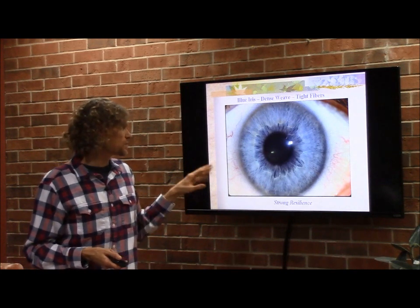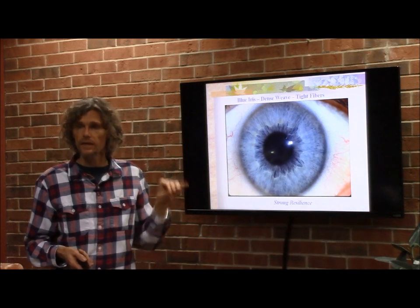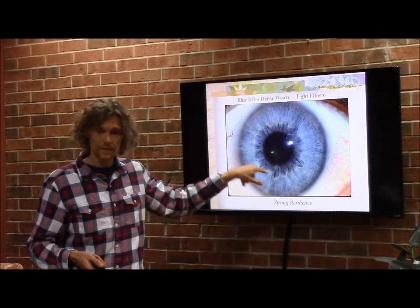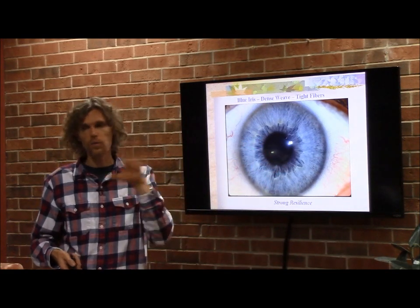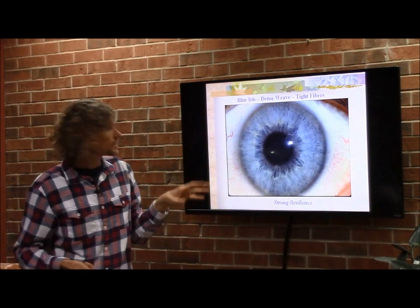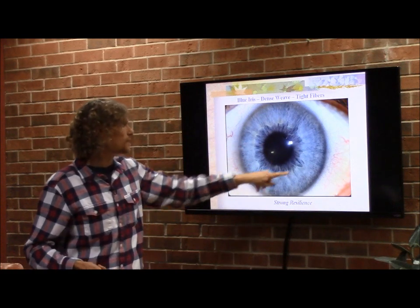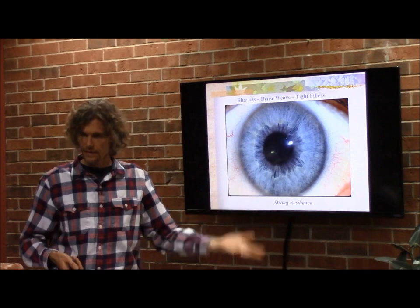Well, that person just happened to have a lot of those outside of the collarette. They can be inside or outside the collarette. If they're inside the collarette, they're in the stomach and nutritive zone, the stomach and the intestines. That always points to digestive issues, because that's that zone. But when the lacunae get outside the collarette, now you're starting to hit the heart and the lungs and the breast and the liver and the kidneys and the other organs.